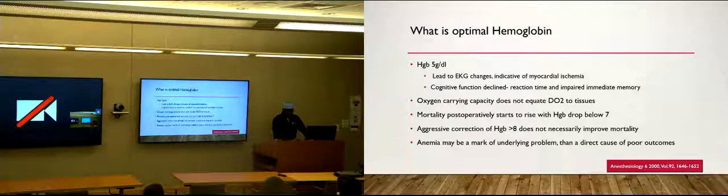And then, oxygen carrying capacity does not necessarily equate to oxygen delivered to the tissues. You could be able to deliver oxygen using hemoglobin and all that equation we are showing, but if there are other underlying factors and you are not able to utilize it, then that will affect it. And that's why the critical care patients come in. They need a high hemoglobin level to be able to deliver more oxygen so that they can use it.